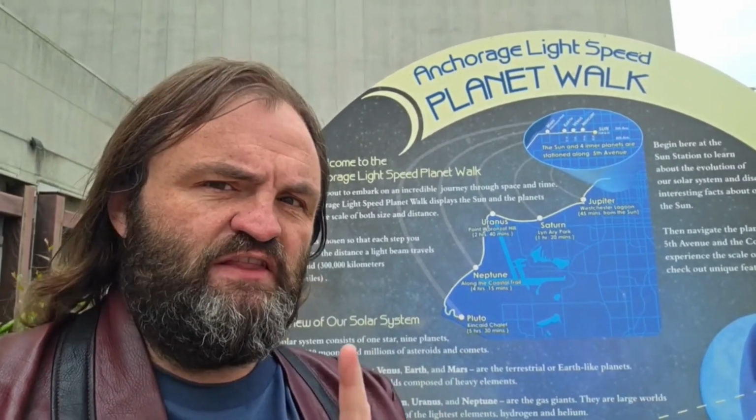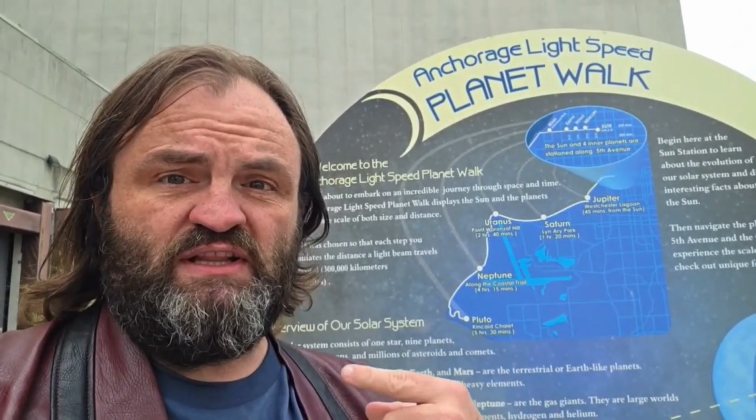The Lightspeed Planet Walk is a 3D scale model of our solar system built in 2003 by the Anchorage Rotary Club to celebrate their centennial. The idea is simple but genius. Each planet is placed at a proportional distance you'd find it from the sun, and if light traveled 1 foot per second, that means that 1 foot equals 1 light second. So walking to Earth, which is 8.3 light minutes from the sun, is an 8.3 minute stroll. Pluto is over 5 hours away on foot.